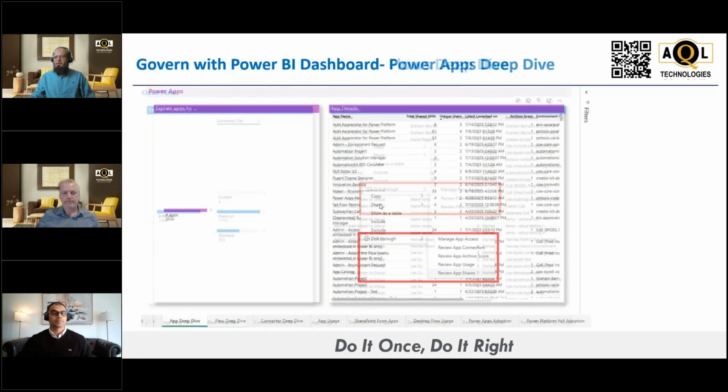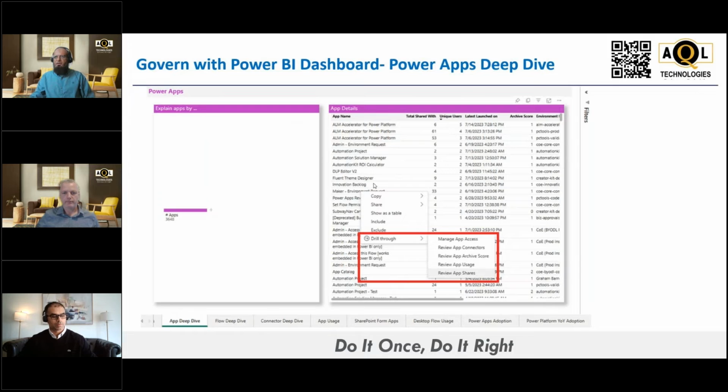If you go into app details, we can right click on any one of these app names and you have an option to drill through. You can drill through, you can manage app accesses, you can review app archive storage. You have a bunch of stuff that you can do from here. So you can definitely perform some administrative tasks from your dashboards as well. But there might be scenarios where you might want to deep dive and do some extra administrative work, and that's where the apps come in handy.